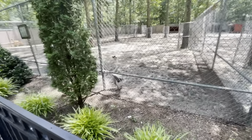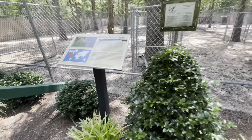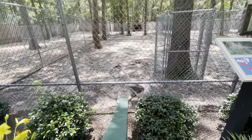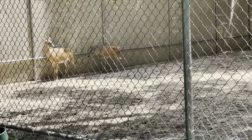What are you? I thought this thing was like an ostrich, but what is that? It's got like duck feet. It's got like the head of one of those goldfish that have like the tumor on their head. What are you? This is pretty funny.